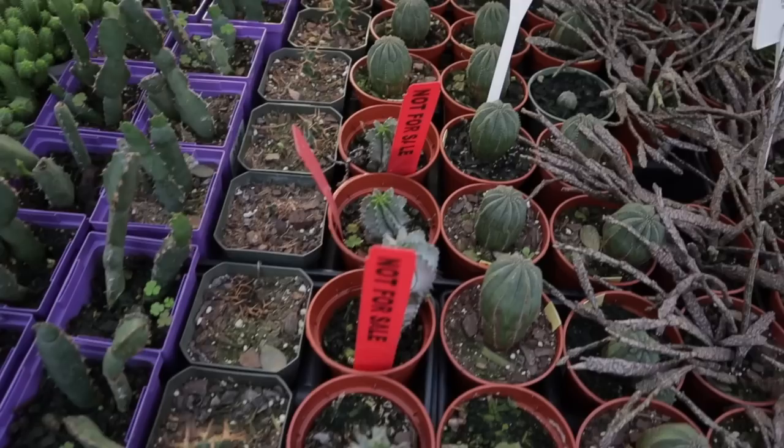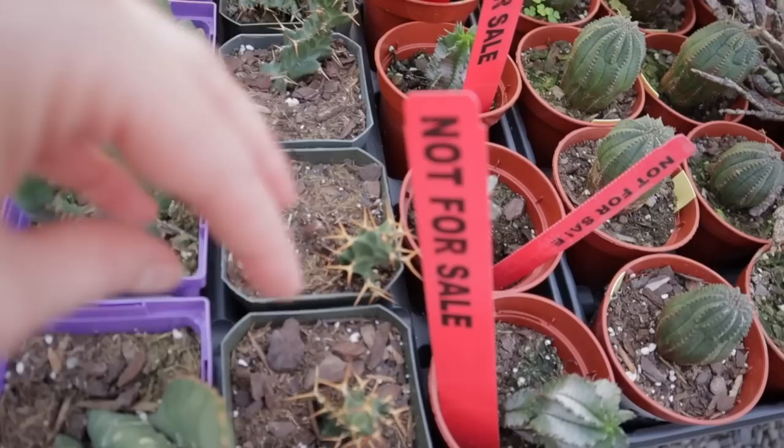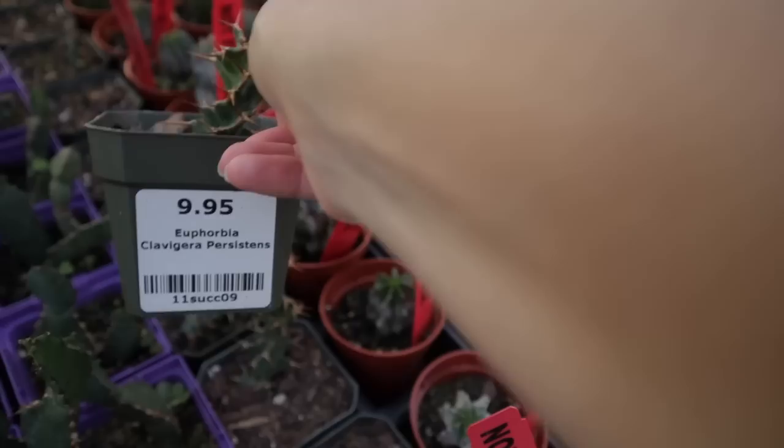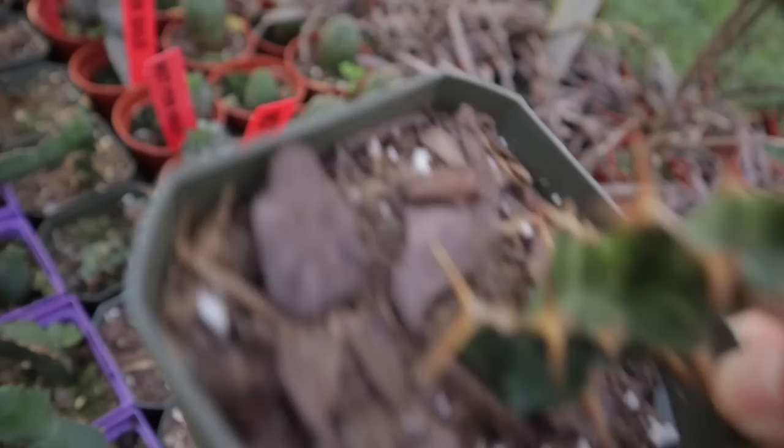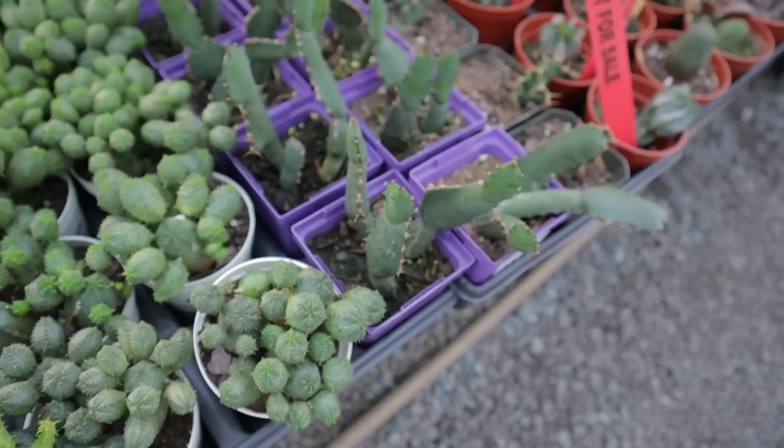Ooh, look at this one. It has like bright orange spikes. Oh, and it grows kind of spiral. They're so small you can't really tell, but they do grow spiral. Wonder what kind this is. Euphorbia clavigera persistens, $9.95. That's pretty. Actually pretty. Again, don't forget to leave your comments on like which ones are really good finds, so I can keep an eye out in case I don't get them this time.